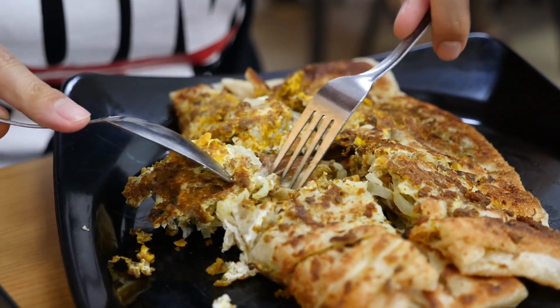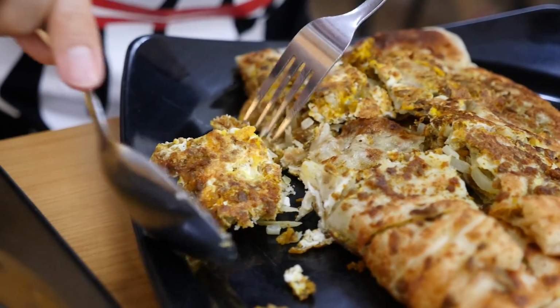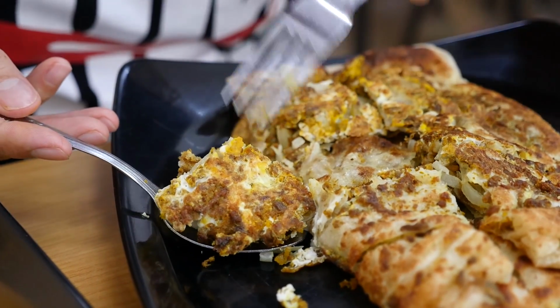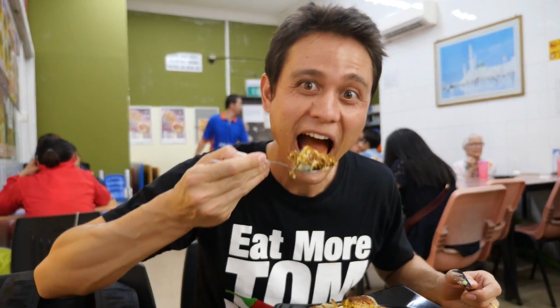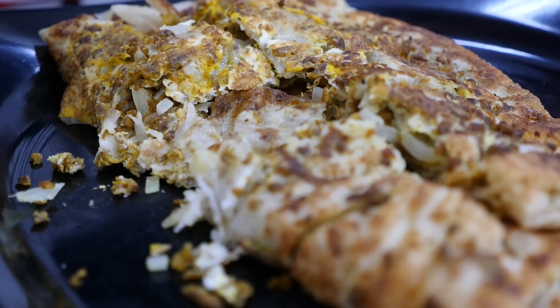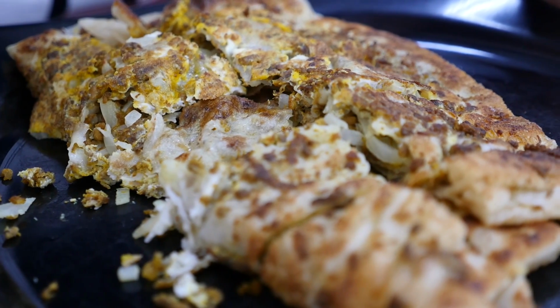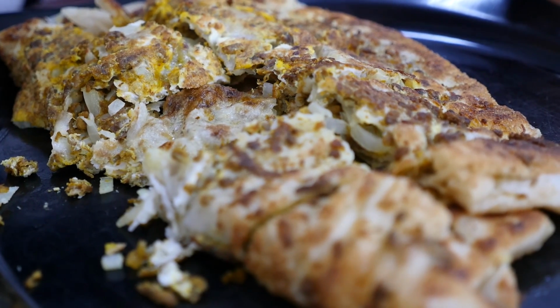All these middle pieces are the absolute best because that's where the most filling ingredients are. The most filling ingredients ratio to dough. And I'm all about the filling ingredients. Oh yeah, that is undeniably mutton. That is also really good. It has less of a curry flavor than the chicken one, but it's more of a minced mutton with egg and onions, maybe just a little bit of curry powder in there.